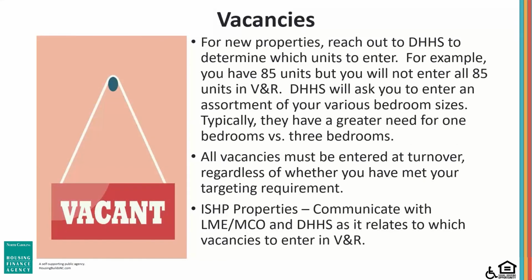For new properties, you need to reach out to DHHS prior to reporting your vacancies. DHHS will let you know what unit size they have a need for, and then you can determine, working with them, what you need to enter. Again, touch base with DHHS prior to entering your vacancies, especially if the property is a rehab, because all of your residents need to be rehoused in rehabbed units before you start reporting vacancies. For ISHP properties, make sure you're communicating with the LME, MCO, and DHHS as it relates to which vacancies to enter, and Kay Johnson is your contact for those properties.